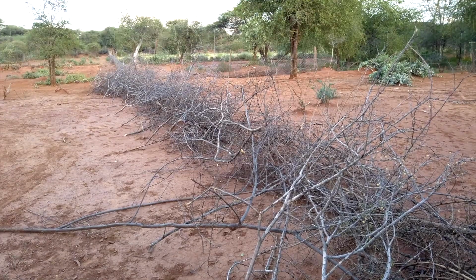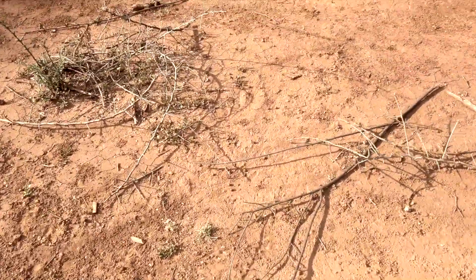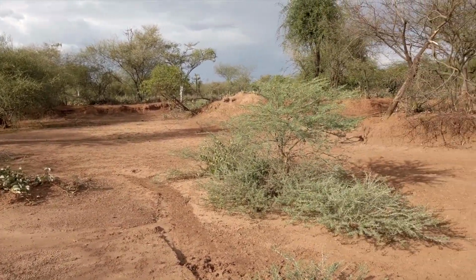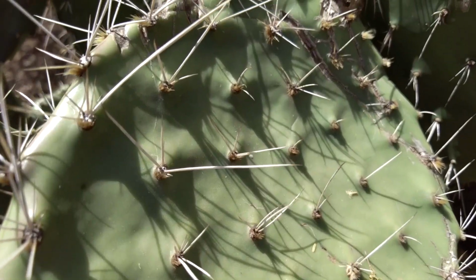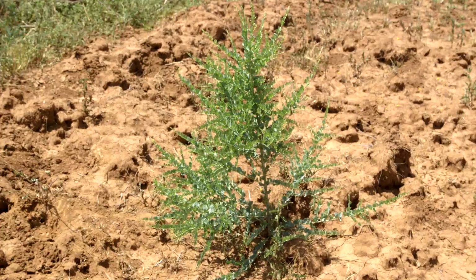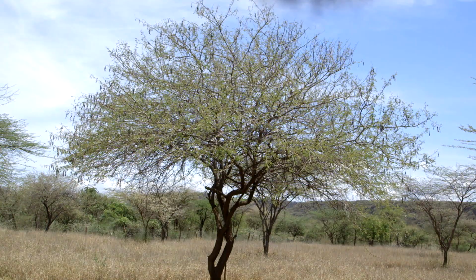Without these temporary barriers, livestock can overgraze the land. The grasses won't grow back, and the soil will get ruined, as we can see here in this overgrazed land just a few kilometers outside Reuben's homestead. Instead, Reuben removed the invasive cactus plant and used it as a fence. That's great, as it helps indigenous plants to regrow and provides cover for the soil.